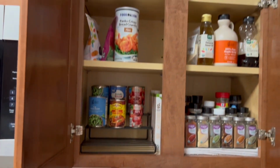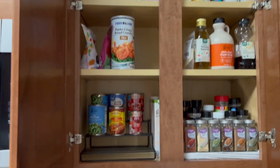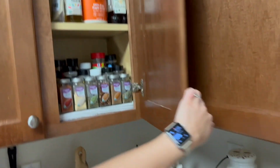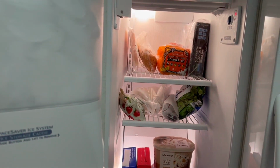So yeah, I'm really excited to use up some stuff and then go get groceries for different new healthy recipes next week that I want to try out.